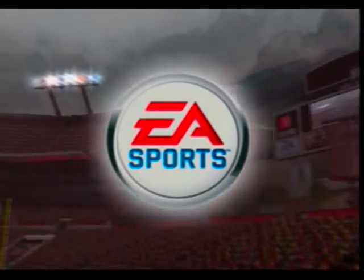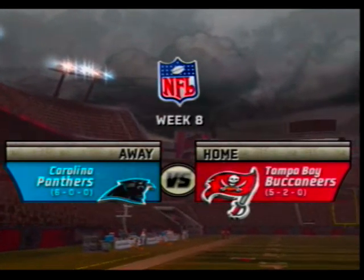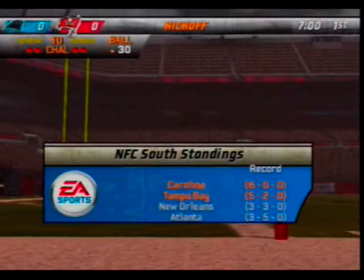Raymond James Stadium, home of the Tampa Bay Buccaneers, is where today's game will come to you from. Thanks for joining us. Well, we've had quite a year so far with some incredible individual performances, and we're just about ready to get this one started as the Panthers square off against the Buccaneers. They're lined up for the kickoff, so let's get this game started.